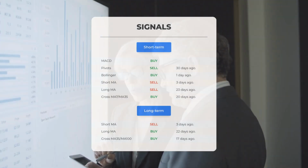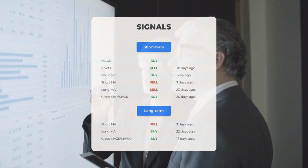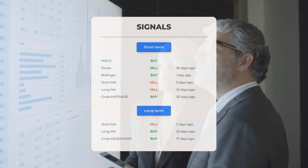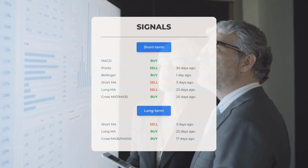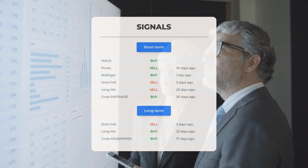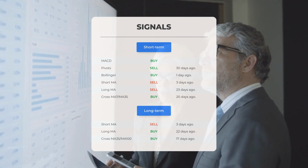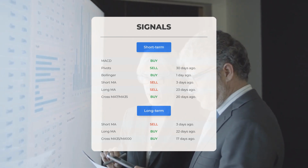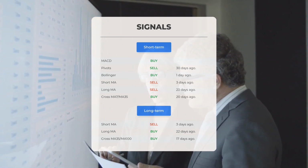Here are some other signals you might find interesting. Moving Average Convergence Divergence, buy signal. Pivots, sell signal from 30 days ago. Bollinger, buy signal from 1 day ago. Short-term moving average, sell signal from 3 days ago. Long-term moving average, sell signal from 23 days ago. The relationship between the short and long moving averages, buy signal from 20 days ago.